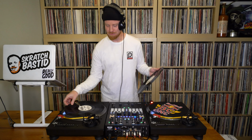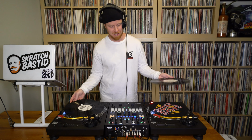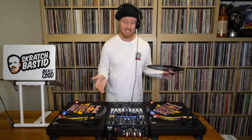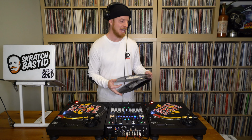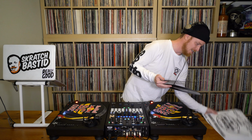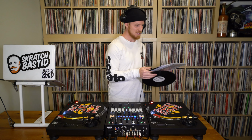It may seem like the backwards thing is a bit gimmicky, but I have really enjoyed using it in mixes, much like the minus and plus 16 that is available on these 1200s. It's nice to have a 1200 that does those things. I know there are some other models of turntables that do those things as well, but none perhaps with the reliability of the Technics 1200. So I'm going to put those away.